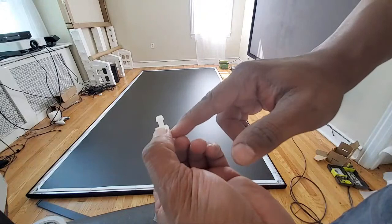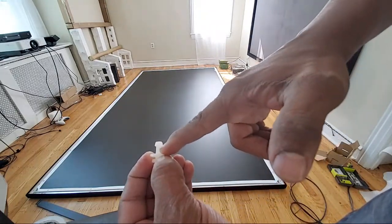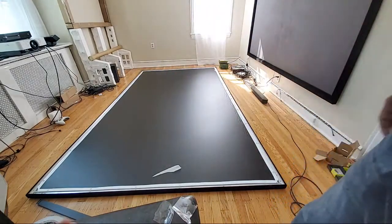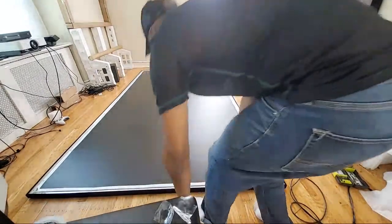But that slides into your rail like so. And see this little groove right here? That bar locks right behind that groove. That's it. There's no pulling, no straining, nothing. I don't have to use any tools to put that together.